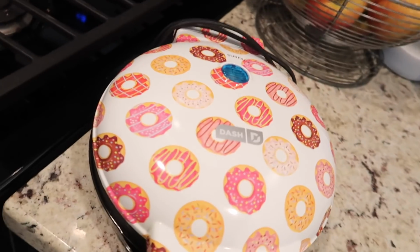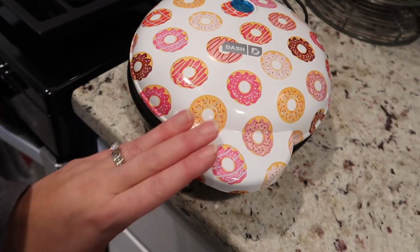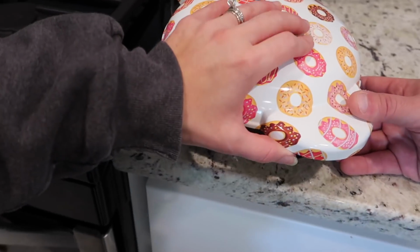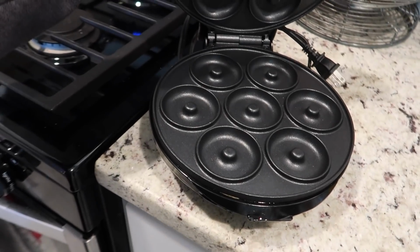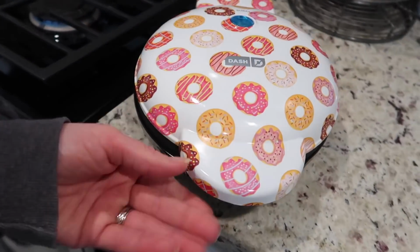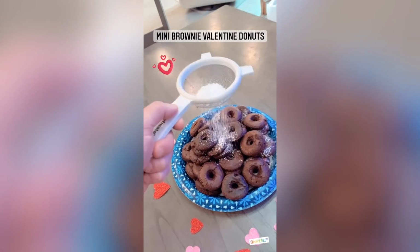Also, this is not just a morning thing, but my parents sent us this cute little donut maker for Valentine's Day. I may have seen on Instagram stories, Cullen made some donuts the first night. I've done muffin mix and just poured the muffin mix in there and made little donut muffins. I've done eggs in there. You can do anything. Brownie mix. I did brownie batter and brownie donuts, and they literally tasted like brownies straight out of the oven.